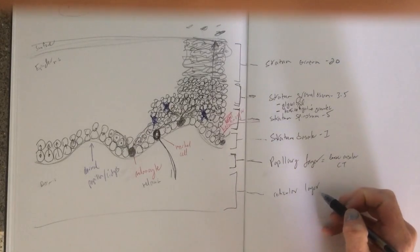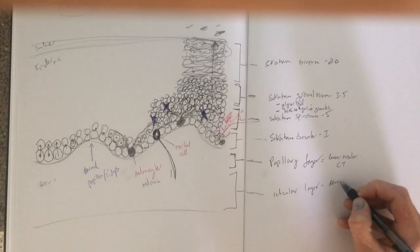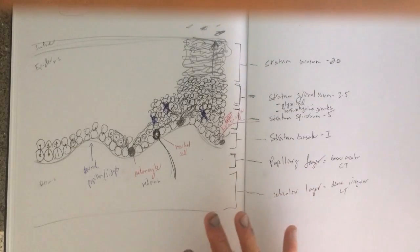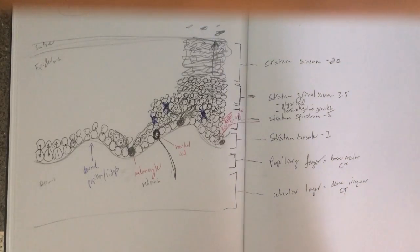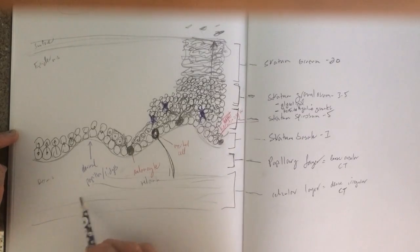This is thicker. This is about 80% of the thickness of the dermis, and this is composed of dense, irregular connective tissue. So it's really tightly packed, full of collagen fibers that are mostly going in the same direction, but not entirely. It's not as orderly as, I don't know, a tendon or a ligament. The collagen fibers aren't as orderly as what you would find there, but they're still in pretty good order, and they run pretty much parallel to the direction that the skin runs, all these collagen fibers.